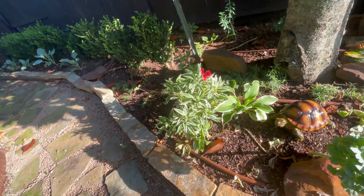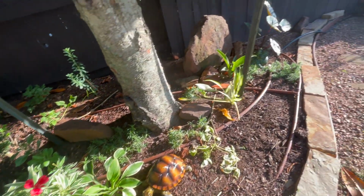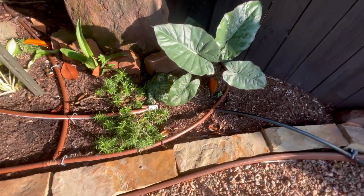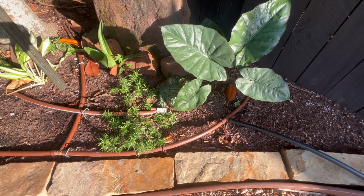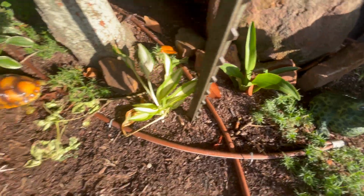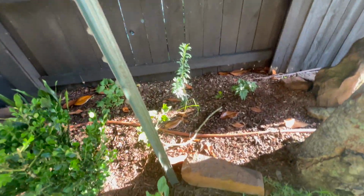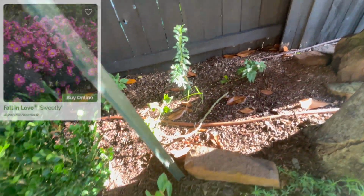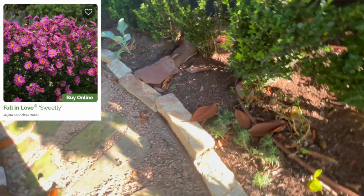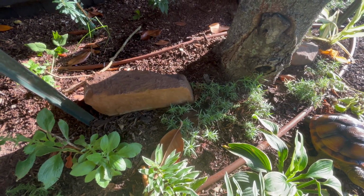So I have some Peruvian lily here, some hostas. I have an elephant ear there. I think that's an alocasia. I have a Rhodea japonica, a small one there, and then I have planted the back with one Edgeworthia, three of some Japanese anemone. I want them to take over, and some cast iron plant. I did use creeping phlox as my ground cover.